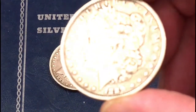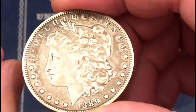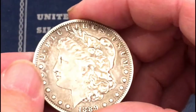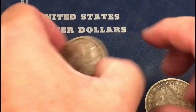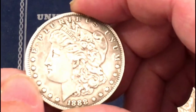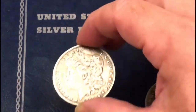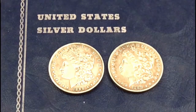1889. And there's an O mint mark. O is for New Orleans. So the detail on both of them is pretty good. You can see Liberty there, and this one, you can also see Liberty. I'm not a grader, I wouldn't know extra fine, very fine. I like the patina, and they're nice coins.